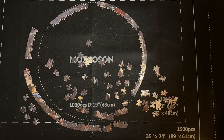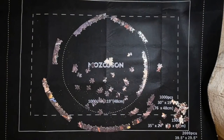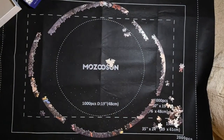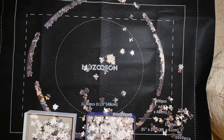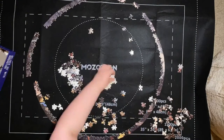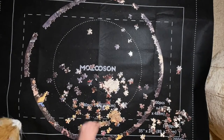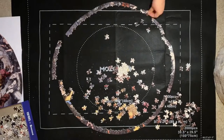But the quality of the puzzle is amazing, and I really like the fact that they gave me a life-size poster of it so that I could really orient the puzzle or some of the pieces when I needed to. This puzzle took me longer than any puzzle I think I've ever done in my life, but I really did enjoy it, and I really liked how difficult it was. I think that's all I want to say.